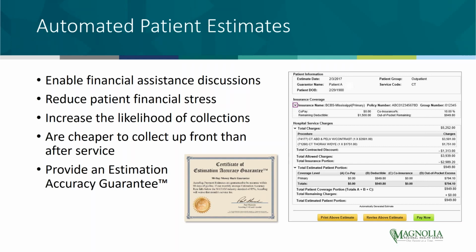Okay, that last point there talks about our estimation accuracy guarantee. Whenever you're collecting from patients on an estimate, there's a chance of an overpayment, which results in refunds out of your business office. While I was a director, we went through a phase of that in my hospital where we over-collected, and then we got fussed at because we were putting too much work on the back end. And then there's also the under-collection, which can be a problem for Magnolia because Magnolia has decided, Brian Craven, their CFO, that if the patient agrees to pay at time of service on that estimate in full, then they will not bill that patient. So it's important that we capture a correct estimate, very much so.